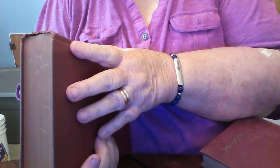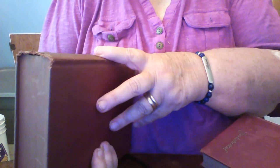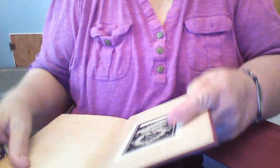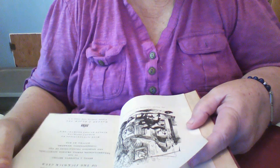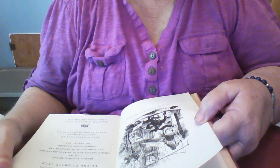This is Pickwick Papers. It's Dickerson, and it was published by Walter J. Black. And they do have Charles Dickerson's signature right there, done in gold. And this, again, you got the person that owned the book. Got these library stickers on there. And so, this one is the Pickwick Papers. I guess, the posthumous papers of the Pickwick Club.